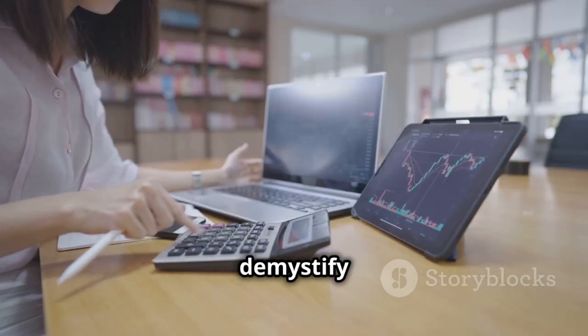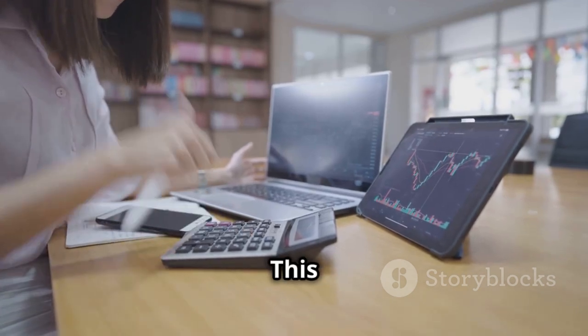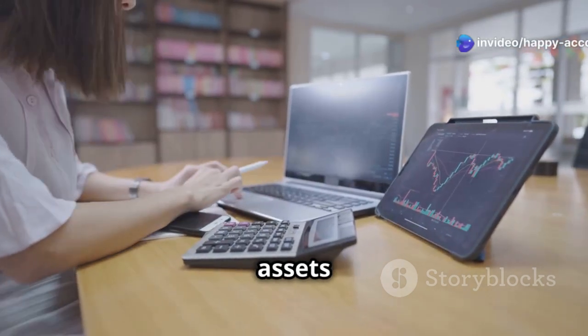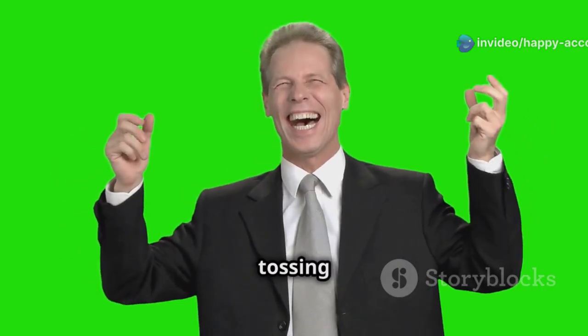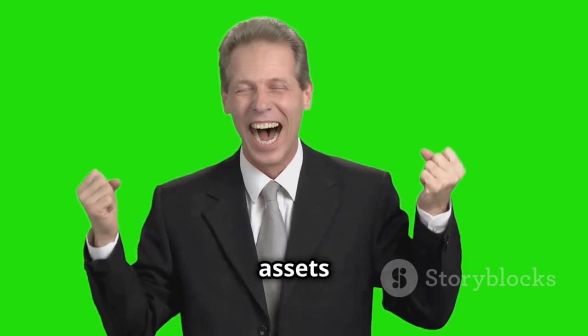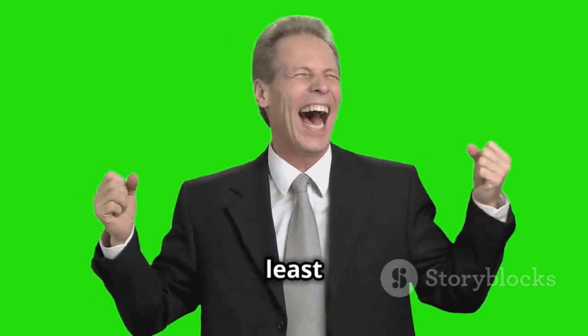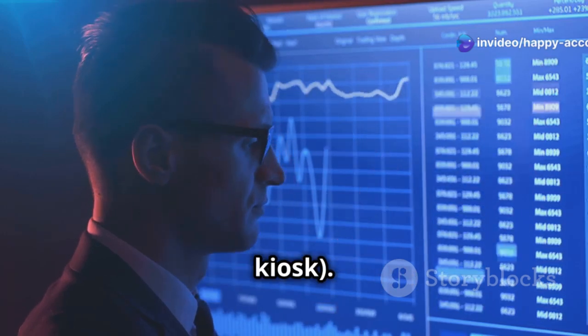We're here to demystify one such ratio, the fixed asset turnover ratio. This ratio helps you understand how efficiently a company is using its fixed assets to generate revenue. By the end of this segment, you'll be tossing around terms like fixed assets and revenue with the confidence of a Wall Street tycoon, or at least with the confidence of someone who just successfully navigated a self-checkout kiosk.